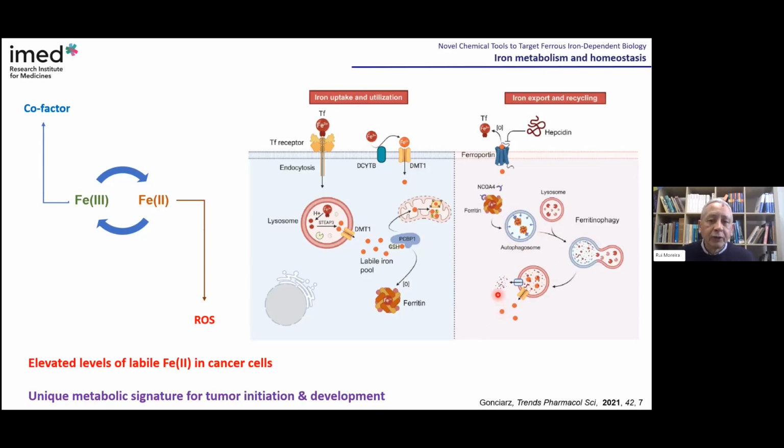So there is a very tight balance between iron-3 and iron-2, and in many cancer cells, in fact, iron-2 is in higher concentrations. The exact concentration is still a matter of debate, but anyway, iron-2 can be considered as a unique signature for tumor initiation and development.